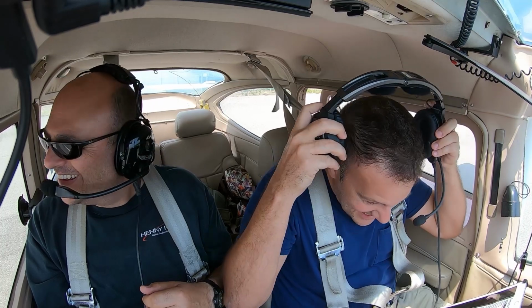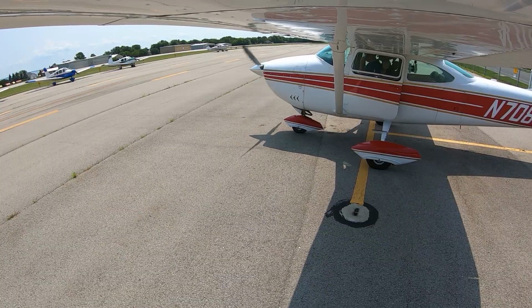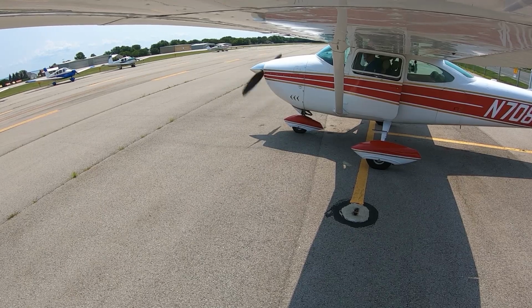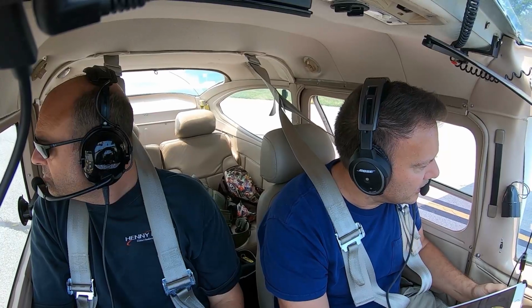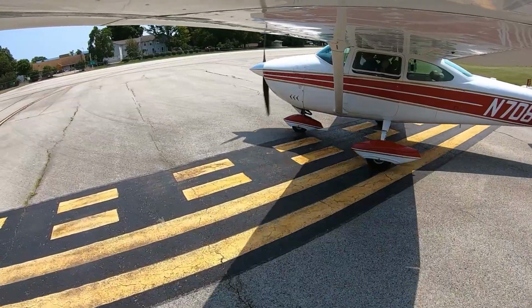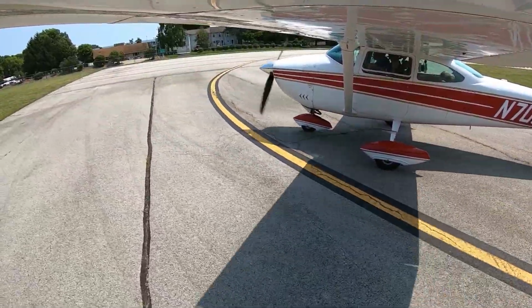Echo 30 Romeo Sierra is entering a right crosswind for 3, Put-in Bay. My radio sounds. Put-in Bay, Skylane 7016, taking runway 21 with departure to the south. Put-in Bay. Means you got it? Yep.